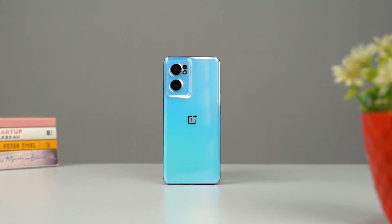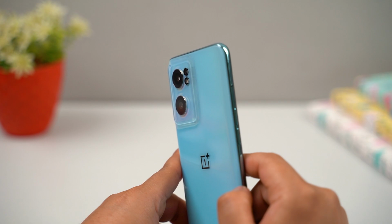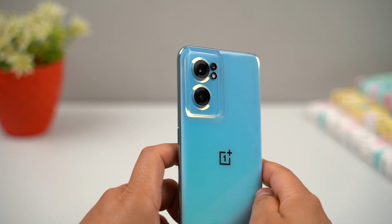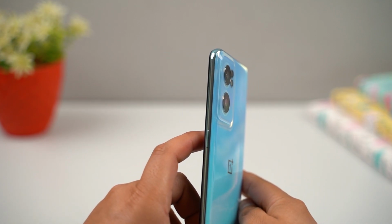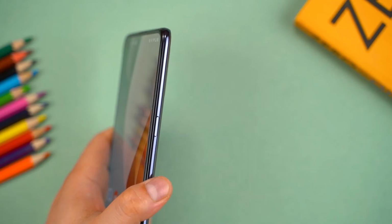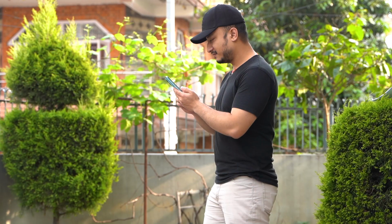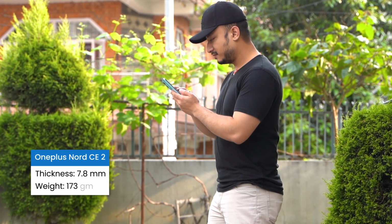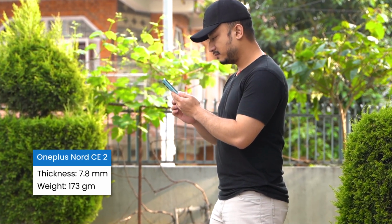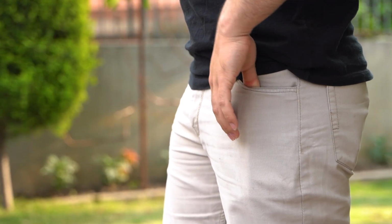As usual, let's start with the design first. Here, OnePlus has gone with a Nord 2-like camera layout at the back, which looks pretty modern. Moreover, if you look closely, its rear panel blends seamlessly with the camera stack, a knockoff of the much more expensive Oppo Find X5 Pro. Oh, and the Nord CE2 skips an alert slider as well. Anyway, measuring 7.8mm thick and weighing just 173 grams, this phone feels almost non-existent in the pocket.